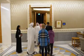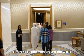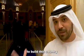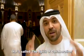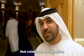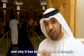Very beautiful. A big part of the UAE and the UAE history is collaboration. Different emirates coming together, different people from around the world coming together to build this country into what it is today. So we're going into a room now that's called the Spirit of Collaboration, that celebrates collaboration, that promotes why we have collaborated and why it has been a source of strength for this country.